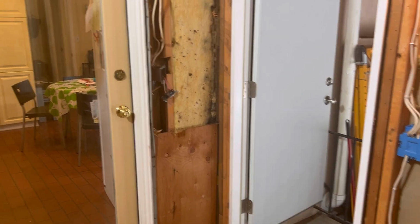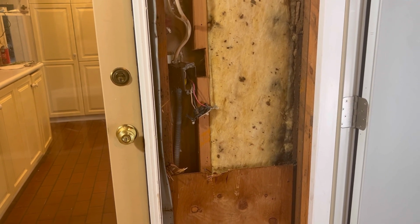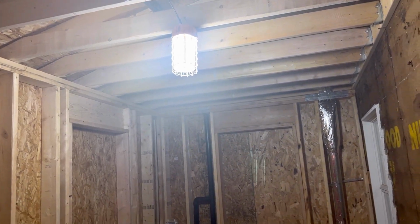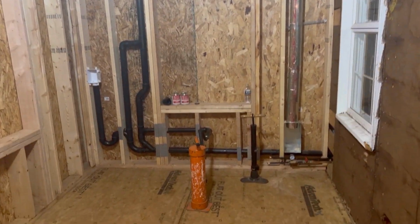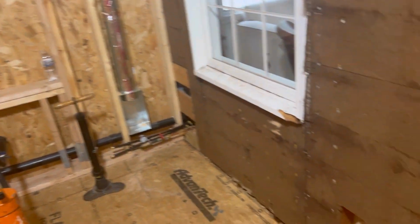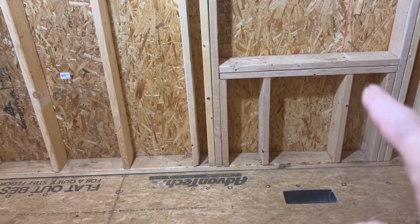And then over here where we've got this box, the electricians will rework this box and put a single switch there, which will control the lights for the mudroom. We'll have three 4-inch cans going in here. And then they'll bring in some power for the washer and dryer. They'll clean up this outlet and get it remounted properly. And then over on the other side, we'll probably end up with at least one outlet here.